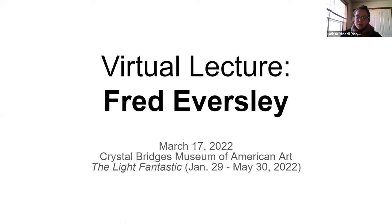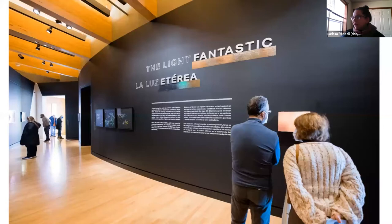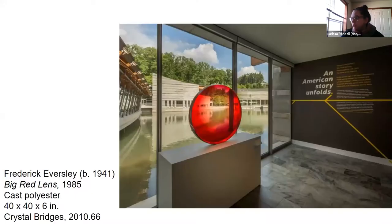So I'll move us forward now to Big Red Lens. Many people have probably seen this work on view in our permanent collection galleries. It's the first work by Fred that entered the Crystal Bridges collection, in 2010. And Fred, I know you have a great story about it, so I'll turn it over to you.